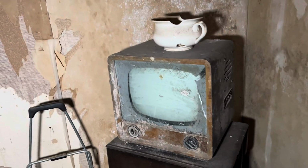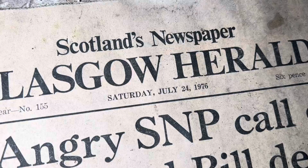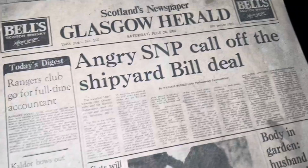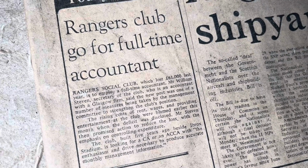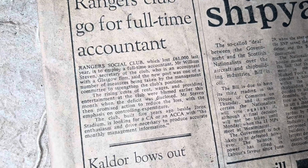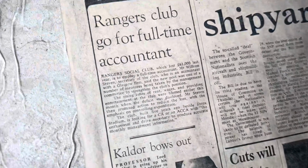That's really good. I do like that. I don't know what era that's from. No idea. Looking on here though, I love looking at the old newspapers as well, just to see what was in the news at that point. So 1976, and it was 6p. So that's 3 years before I was born. What we got? Rangers Club go for full-time accountant. Rangers Social Club, which lost 61,000 last year. Oh, what? Rangers Social Club? I thought they meant the football team. Maybe they did. I can't bother to read that, to be fair.